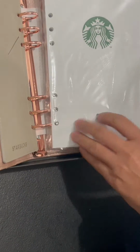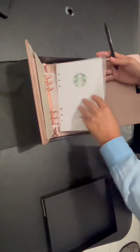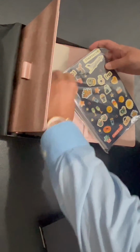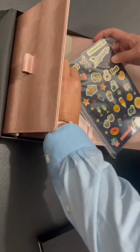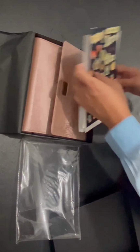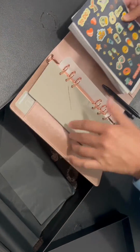So this is the 2024 planner from Starbucks. Okay, so let's open this. I'm a little bit shy, but for the sake of vlog, let's do this. Okay, so what do you have here? So ilalagay ganito. So you remove, ganun eh. Ang hirap mag-vlog. So ganito pala siya.